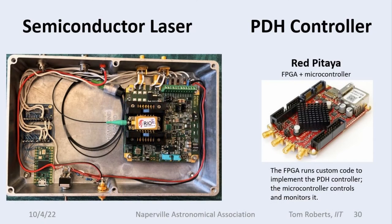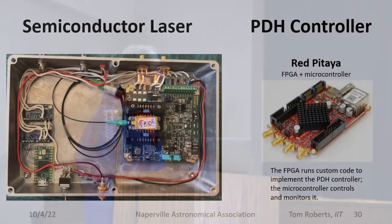So here's the laser. This is about 5 inches by 9 inches. This is the laser itself. That's a laser diode. And all of this around here is support and safety electronics to protect the laser from glitches. The lasers are very sensitive, and it's really easy to punch a hole in it and just destroy it. In this box, I also put some monitoring.